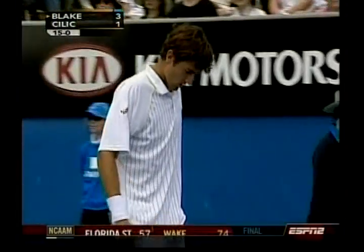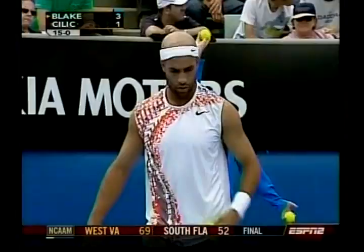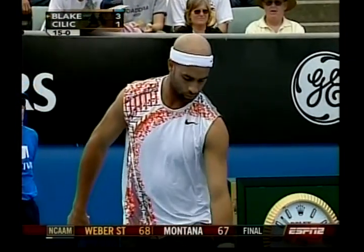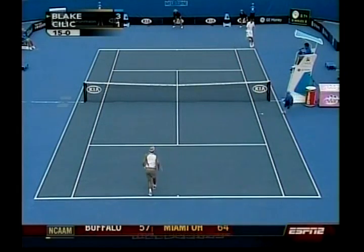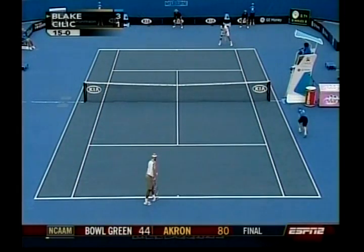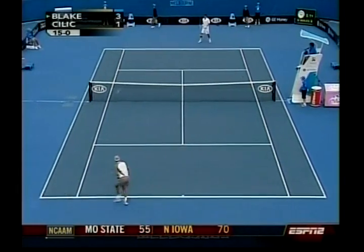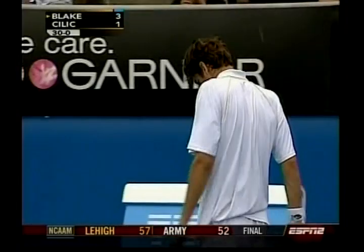He's not playing one of the big three, Nadal, Djokovic or Federer. This is James Blake, and as good as James is, this is a good draw. The winner of this match will get Federer, if Federer can beat Tomas Berdych today. That match will begin very soon on Rod Laver Arena, and of course we'll show you a good chunk of that as well. Blake just rolling along now as Cilic is struggling to get a ball on the court.